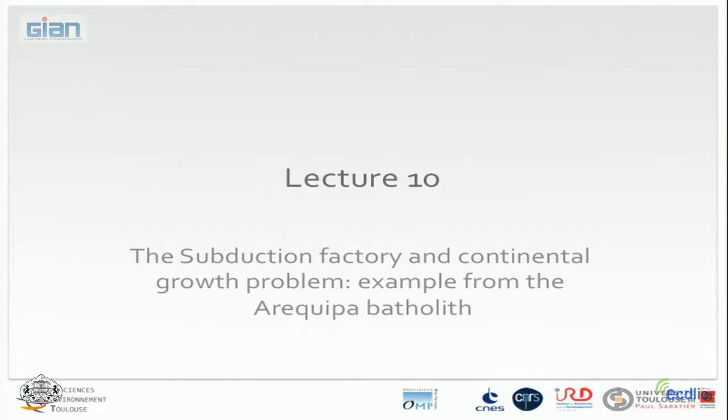So yesterday we were in Africa, in Tanzania, and today we are switching to South America, okay? Different geodynamic context. We will be in the Andes, okay? The place where you have the subduction of the Pacific oceanic crust. And I will present you some study we did with another of my PhD students. We shared PhD student, Sophie Demouy, and on another thematics, which is crustal growth.